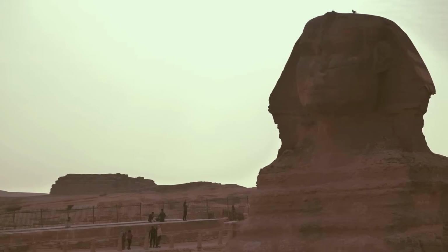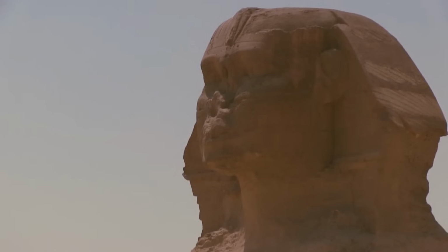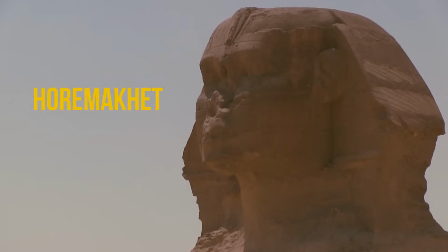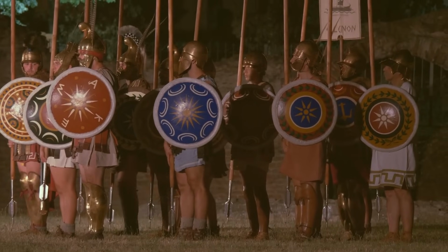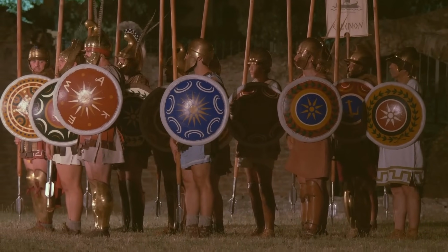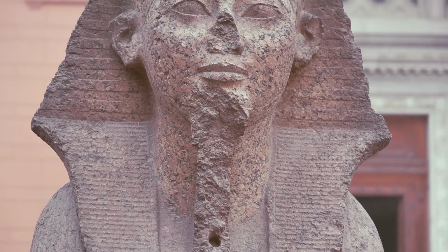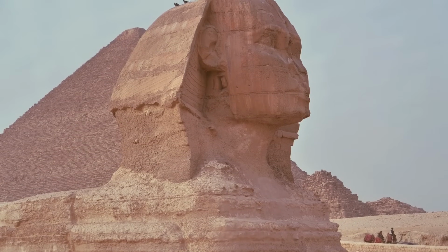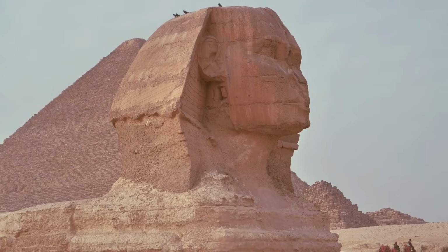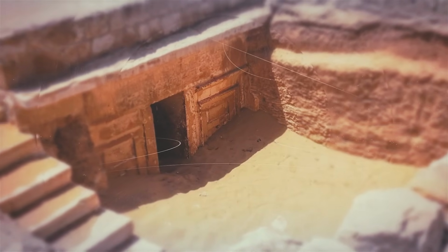Anyway, time hasn't only changed its appearance, but its name too. Initially, the Egyptians called it Hora-Mekhet. The Greeks renamed it the Sphinx about a few hundred years after it had been built. The Sphinx emphasized the greatness of the rulers of Egypt. It also performed a symbolic function of a watchdog guarding the tomb of the pharaoh and the paths leading to it. This version sounds realistic, since archaeologists have discovered many secret entrances at the foot of the Sphinx.